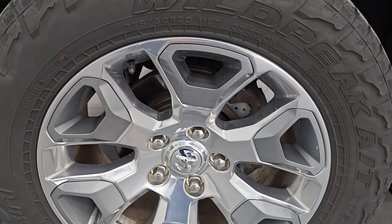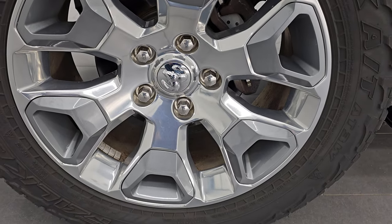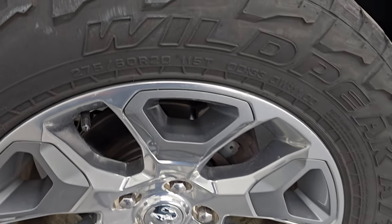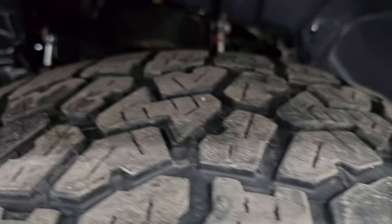This one comes with the 20-inch painted pockets with the polished aluminum wheels. It has Falken Wildpeak AT tires. These are AT3Ws. They are 275/60 R20s. They have right around half the tread left on them. Got the same tires on my truck.